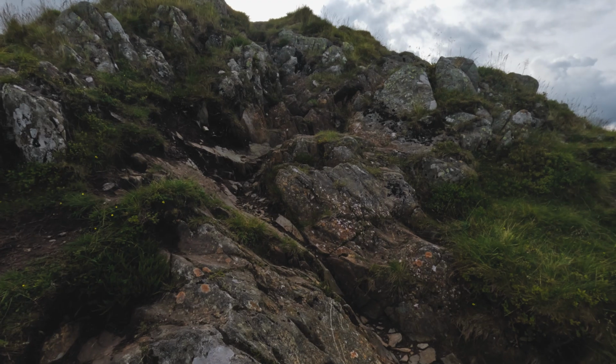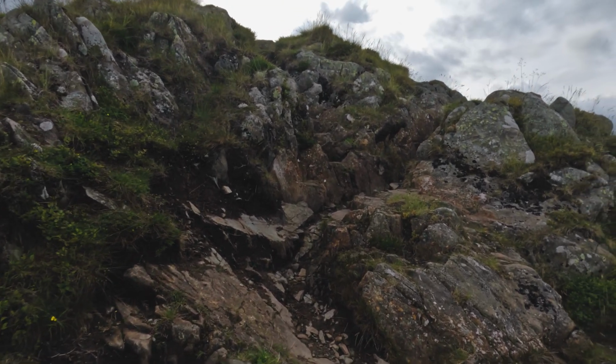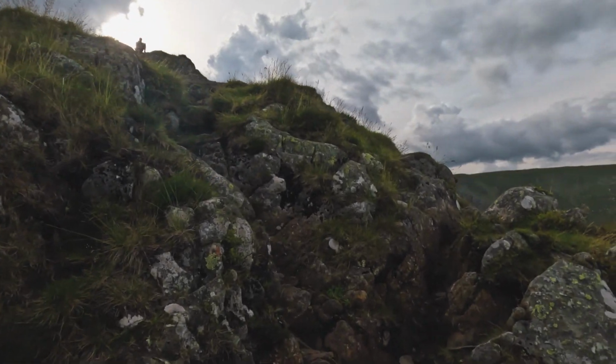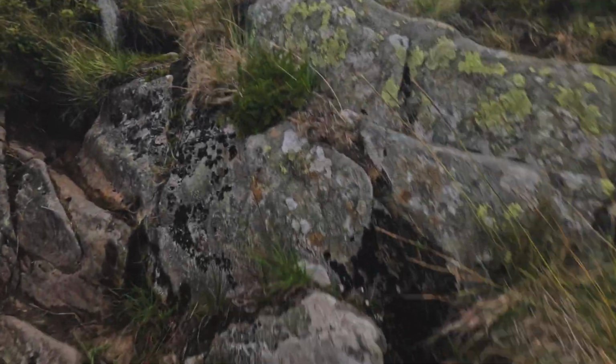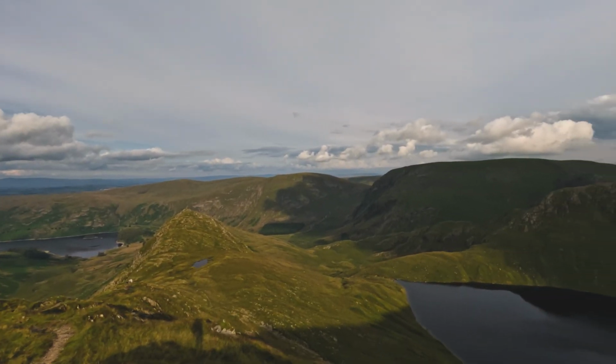so good. Good little route up here. A few little scrambly sections. Calves are absolutely burning from all the big steps I'm having to take to get up, but really enjoyable route. Look at them views, just absolutely amazing.